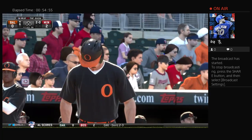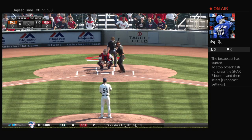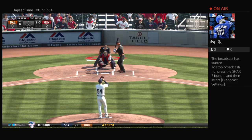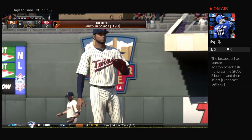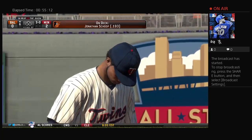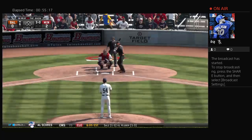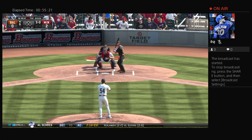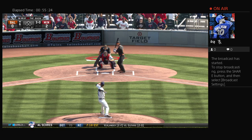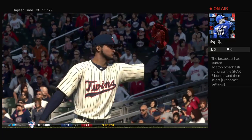Sometimes all it takes is just one call to go against you, like that one right there, and then you get yourself out of your own rhythm. You got to be able to put that behind you and move on. 3-0 now. And that questionable call on the previous pitch, it really changes the at-bat, because he doesn't want to just lay one in there on 2-0. Now it's 3-0, and the tide is not working in his favor. And they are still hitless, but at least they'll have a base runner here. It's ball 4.